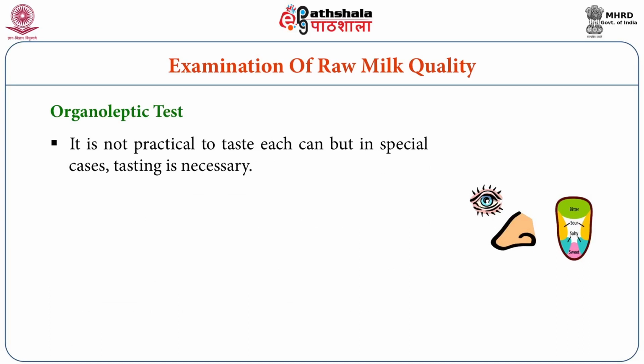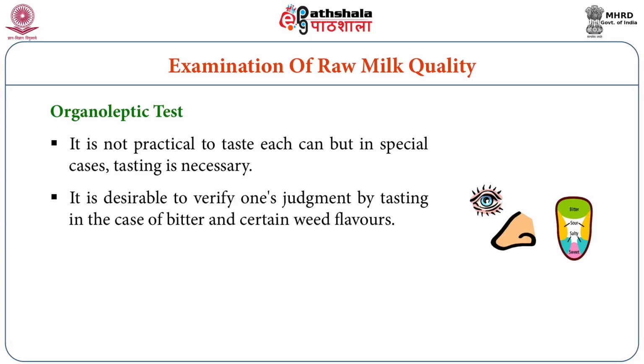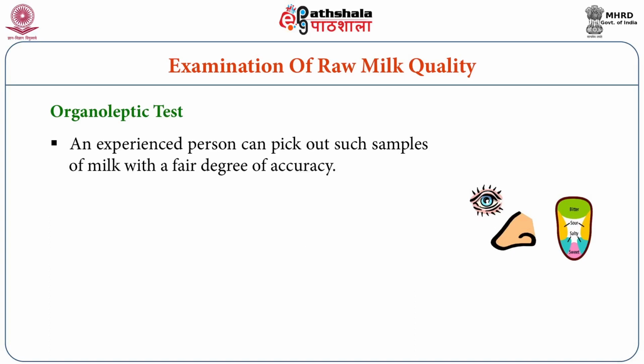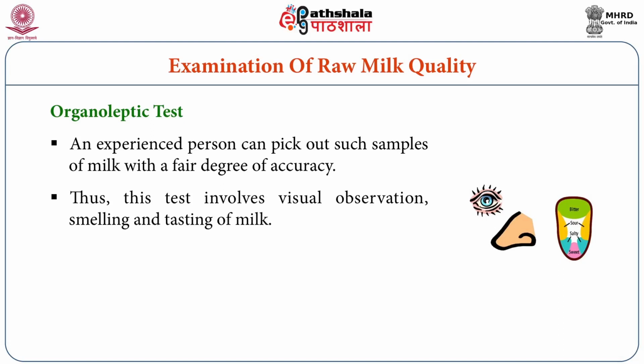But it is not practical to taste each can, hence in special cases testing is also carried out. It is desirable to verify one's judgment by tasting in the case of bitter and certain weed flavors. The sense of smell will not detect such flavors. It is therefore necessary to taste the milk. An experienced person can pick out each sample of milk with a fair degree of accuracy. Thus, this test involves visual observation, smelling, and if required, tasting of milk.